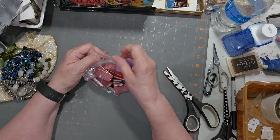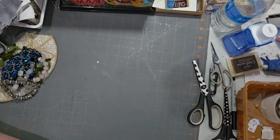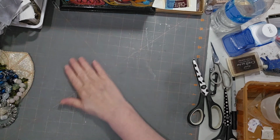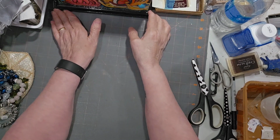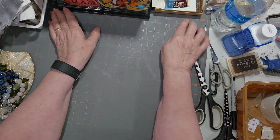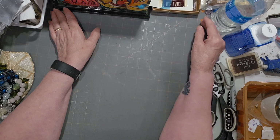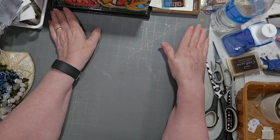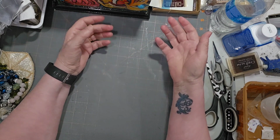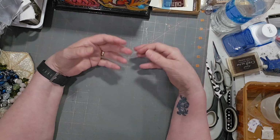So the last thrift item that I had, it honestly just makes me laugh. Now, I don't want you guys to get the wrong idea, but I am not fond of strawberry shortcake at all. It's not like it's the worst thing in the world. But for some reason, when I'm not fond of something, I just seem to find these things.